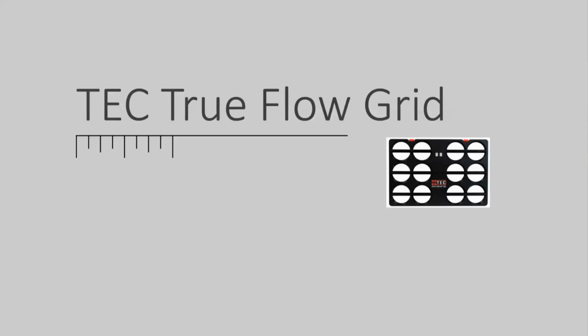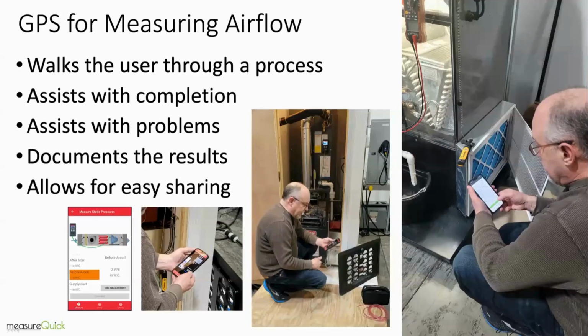I will go quickly with TrueFlow Grid. Many of you may be familiar with the TrueFlow Grid, but we think it's a major asset to measureQuick. You can use the TrueFlow Grid in measureQuick. It's an add-on device, and when you go to your airflow, it says, okay, open up the TrueFlow Grid app, and it will walk you through what that is and use that measurement in measureQuick. We have this behind-the-scenes check and balance that if the information from measureQuick is more than 10% different from the TrueFlow Grid, we're like, hey, wait a minute, something's not right here. You should recheck your test.